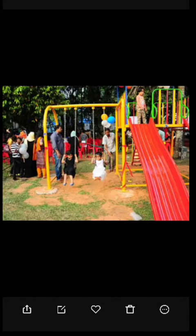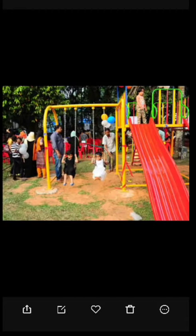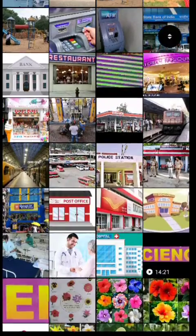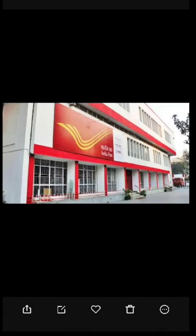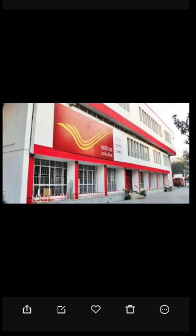Here you can see these are parks, right? In a park, you can get the slides, the jungle gyms, the swings, everything you get in a park. So these are only made for children. After that, you can see here, this is a post office, and this is the original picture of a post office.